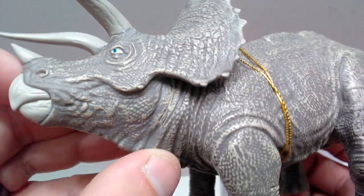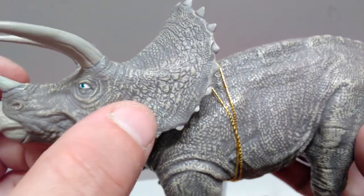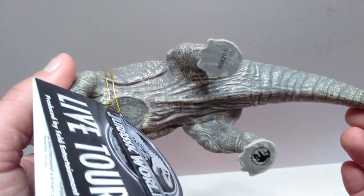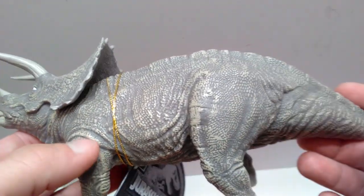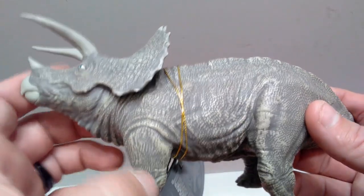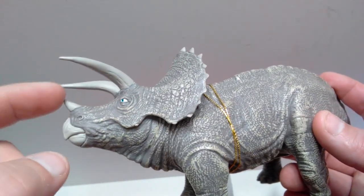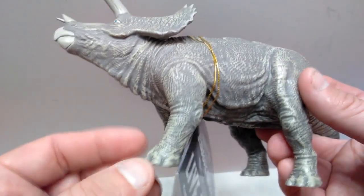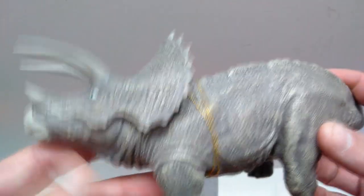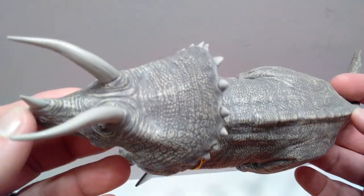Primarily the body is painted with a nice dark gray, but they've dry brushed this light gray all over the body to bring the detailing out really well. Unfortunately, as far as coloration goes, that's really all you get. You get the dark gray and then this light gray that's dry brushed all over, and then of course the difference in coloration between the beak, the horns, the toenails, and these spikes that run along the frill of the Triceratops, but there's just not really too much going on as far as coloration. However, I still think that it looks great.